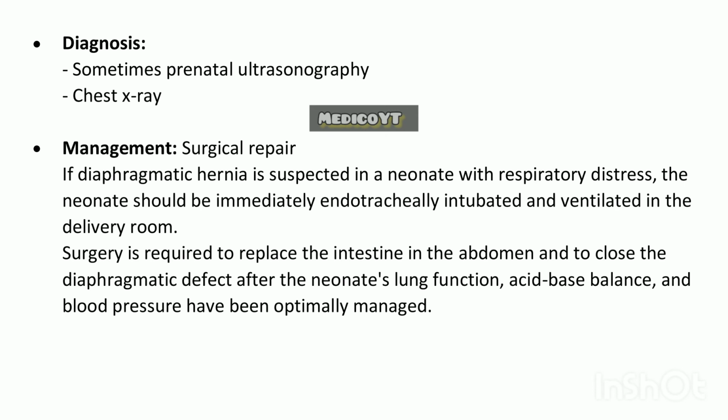Surgery is required to replace the intestine in the abdomen and to close the diaphragmatic defect after the neonate's lung function, acid-base balance, and blood pressure have been optimally managed.